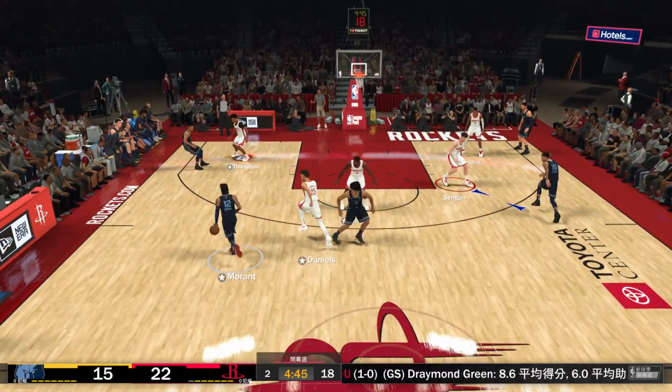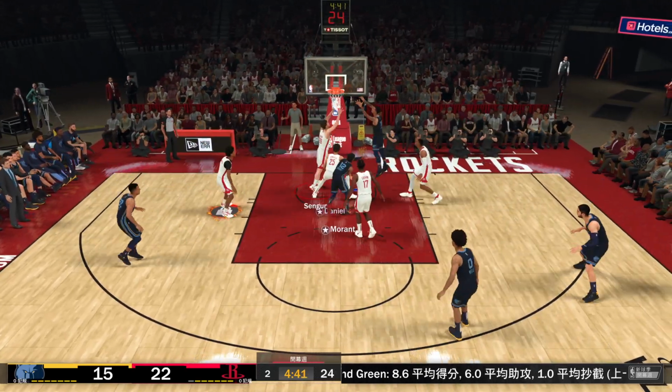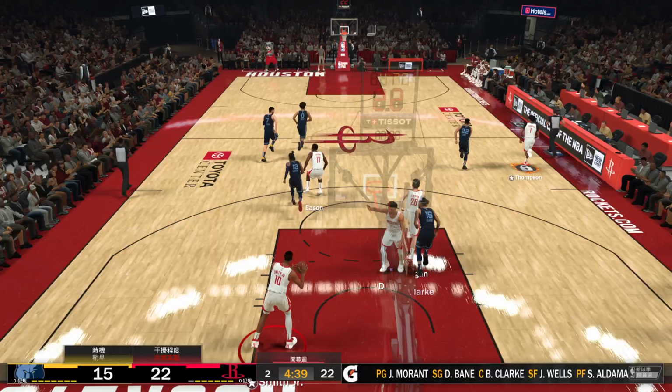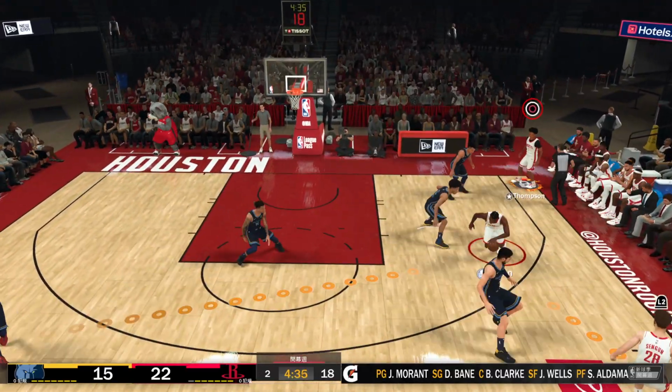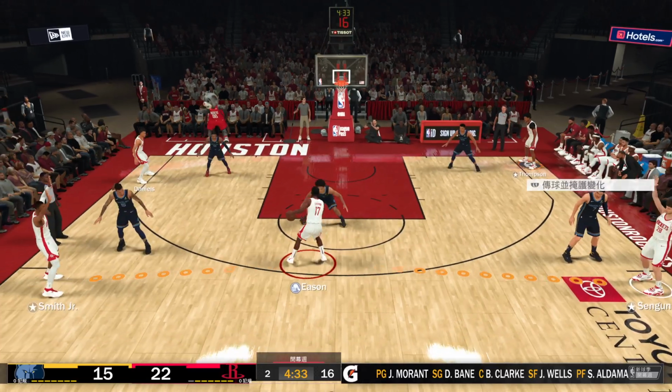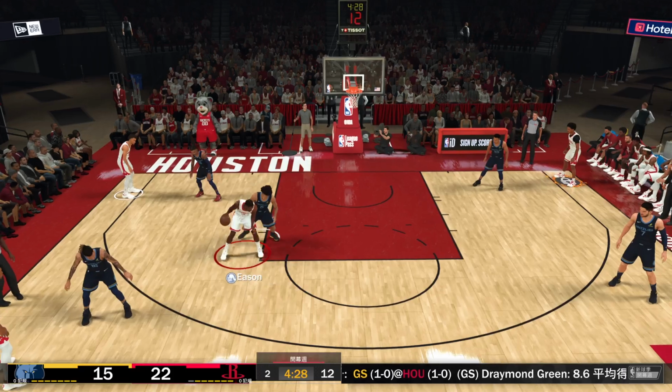So on the floor to begin things for Memphis here in the second quarter, Morant is the point with Bane out on the wing. Santi Aldama is out there with Brandon Clark. And it's Wells in at the small forward position. And it's the Rockets with the ball, following the miss by Ja Morant.